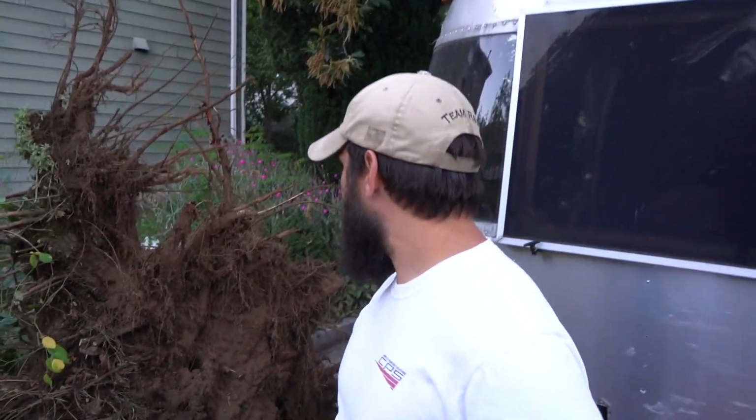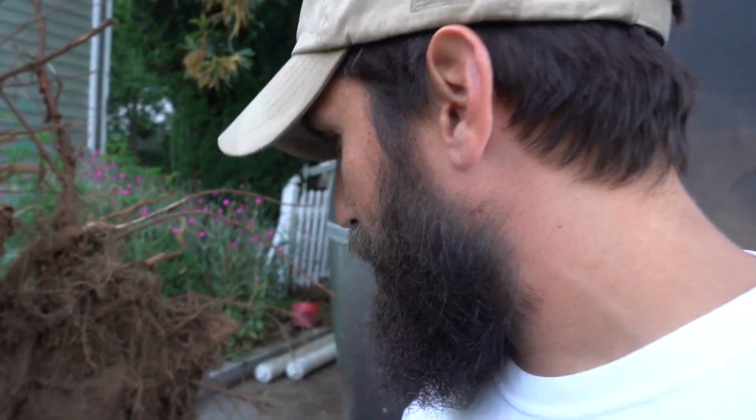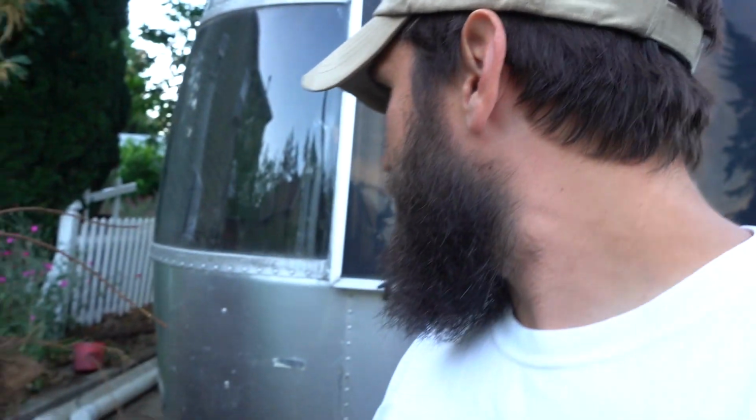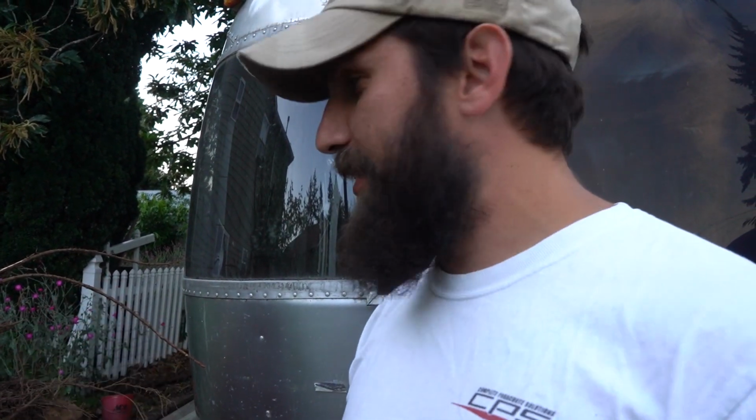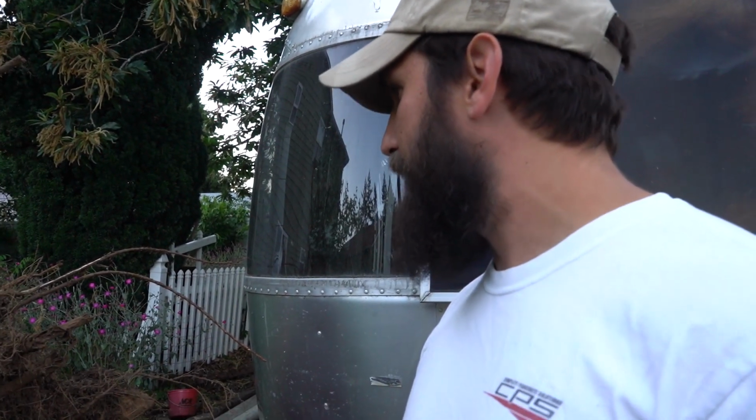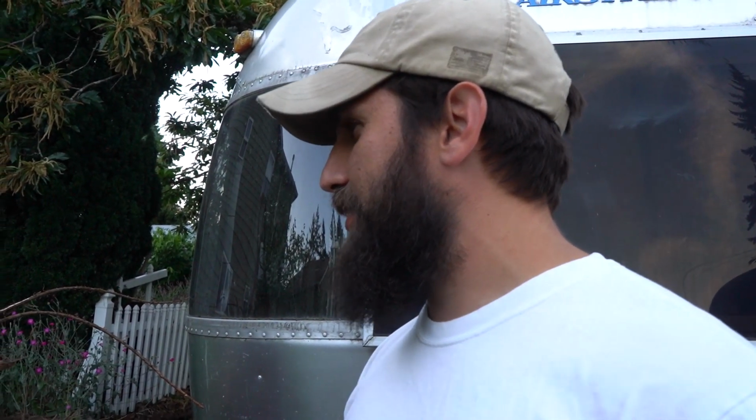That is how you pull a stump out of the ground. That was about better than I could have expected. And luckily I didn't hit the Airstream, which I thought about, just for those of you who are wondering, like, hey, isn't that a little close to the Airstream before you do that? We're replacing these panels anyways, so I didn't think it was going to cause any kind of catastrophic thing to happen. But yeah, I'm actually pretty happy to have this stump out of the ground now finally, so I can start to hack it up tomorrow.